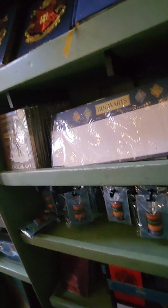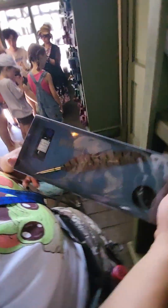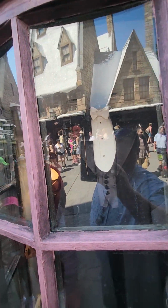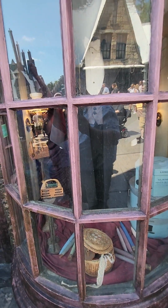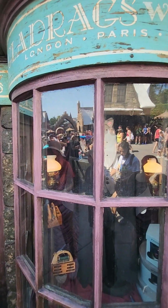Oh my goodness. Look at that. What is it? Is that a diaper bag? A backpack? An owl backpack? Pretty, huh? Yeah. So the interactive wands activate these things in the window.